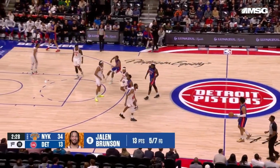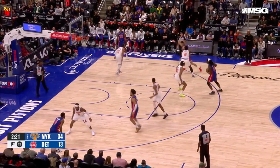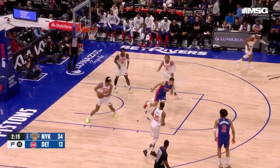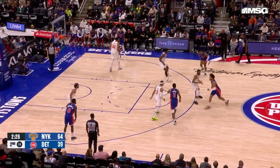So here it is again. Just watch the switching that happens on the top of your screen. So switch, and then off-ball screen, and no switch, and it's just natural. Everyone's on the same page now. Yes, I know this is against the Pistons, but the communication aspect of it does translate to good teams as well, as long as we're on the same page about what we want to do.